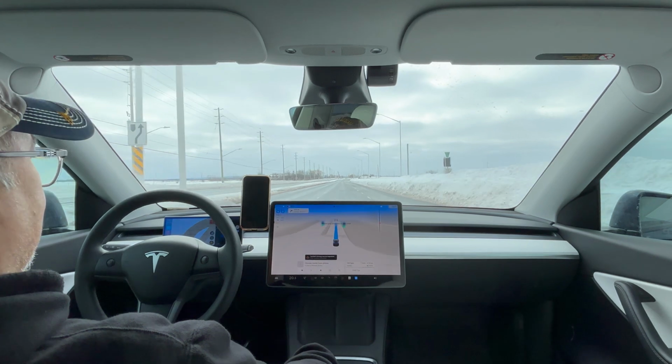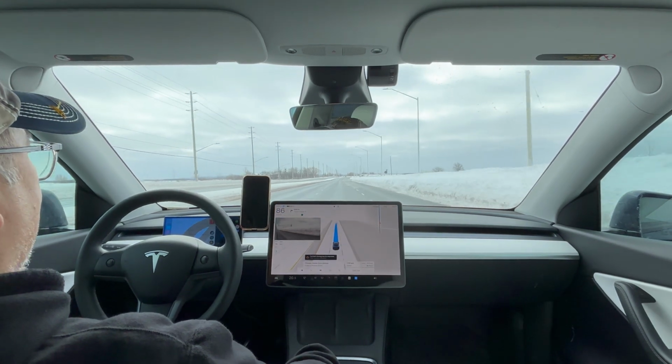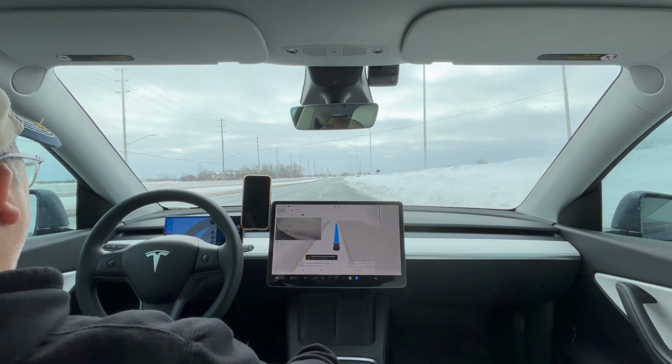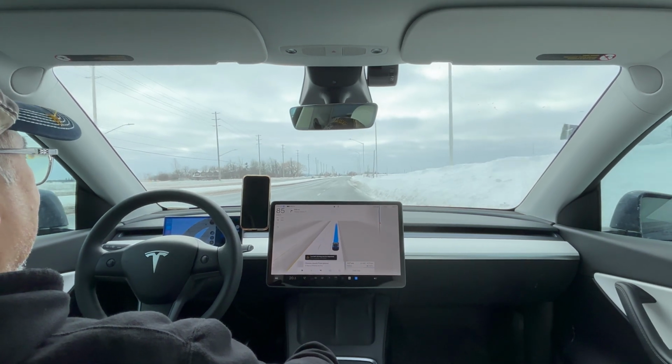Poor weather detected. Now, I don't know what this weather detected is coming from. Like, is it seeing the snowbanks and thinking that it's bad weather?